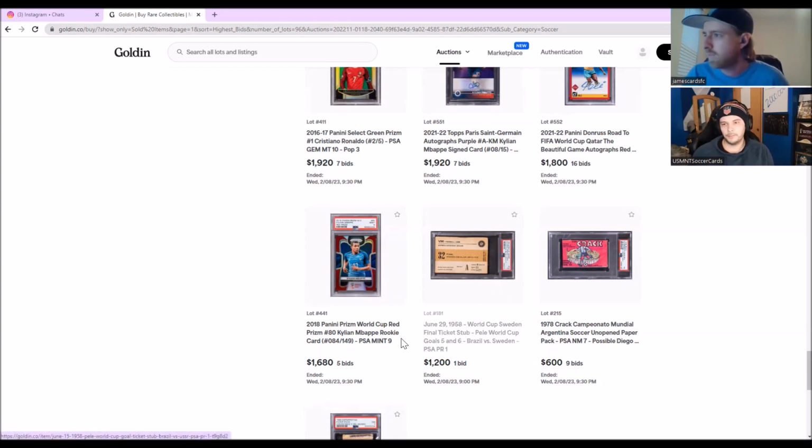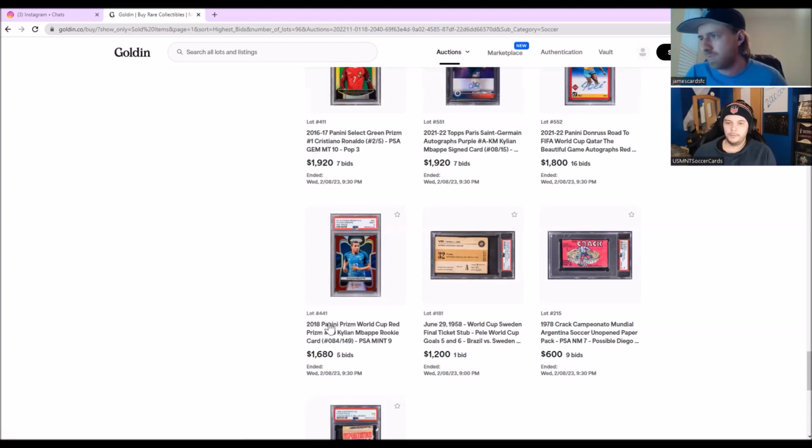Yeah, for sure. All right, and then we have the Mbappe 2018 Prism, one of the more sought after parallels, just because it's a true red and it matches the French team colors pretty well. PSA 9 sold for 1680. This is in the range of where it usually sells. Recent sales are between either 1300 or 1800, so it's right in line with where it typically sells.